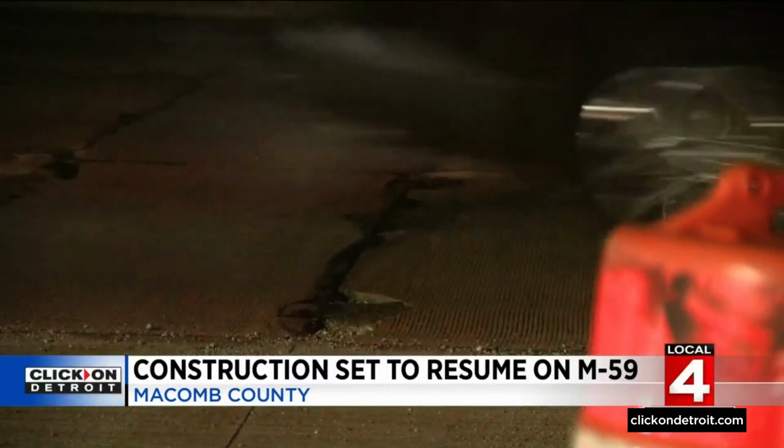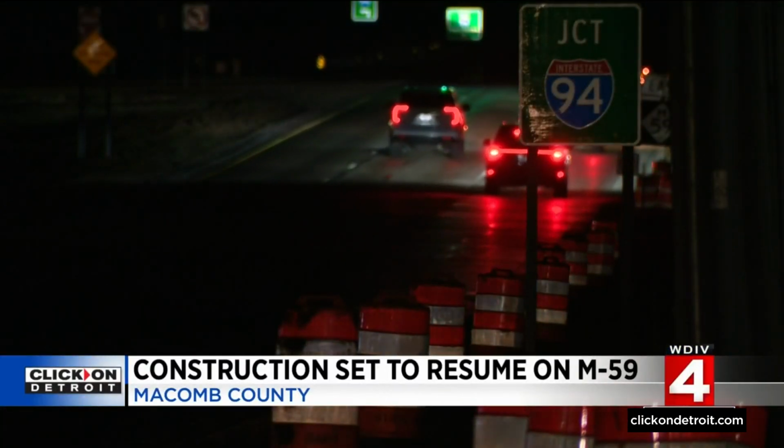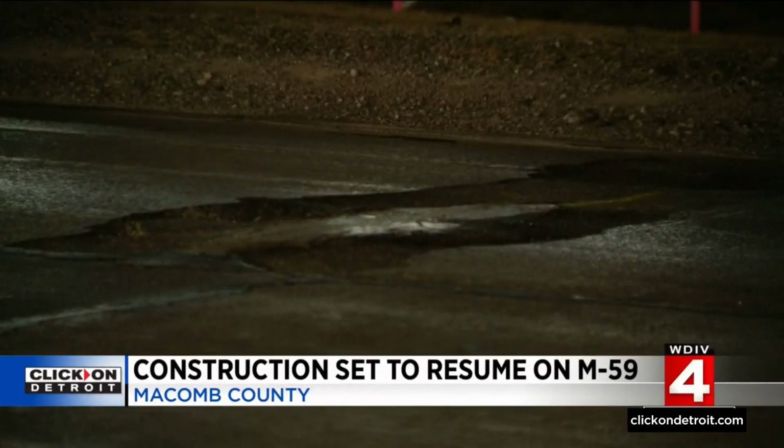A tow truck driver told me just a little while ago, when that happens, they get 4 to 5 calls a day just for blown out tires, and that's just one tow company.